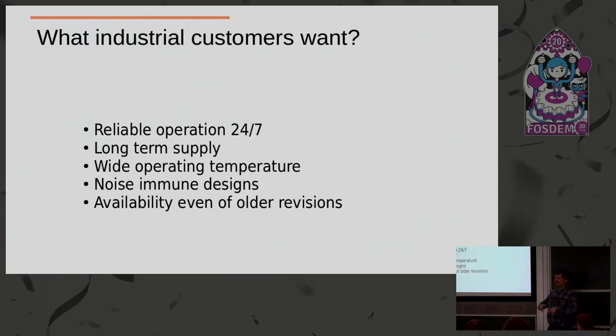These machines generate a lot of noise. It's a huge current which passes through this board, so you have to be noise immune. You have to operate in a harsh environment, in a wide temperature range from minus to plus, because it works outside.